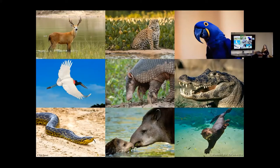Nevertheless, the Pantanal is still a very pristine landscape that holds really large populations of species that are rare elsewhere. So it is still a place to see how animals behave without a lot of impact. What I will focus on today is movement patterns, and I hope I have given you a background to understand how the Pantanal works, and that everything fits together by the end.